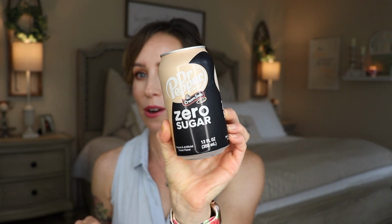One more food related item. This is new and you have to get this. You might not be a pop drinker, but just try it even if you are, because this stuff is legit. Dr. Pepper and cream soda, the zero sugar. I always get the zero sugars because I really like those. I love cherry Coke, zero sugar. I love Dr. Pepper.